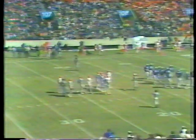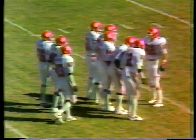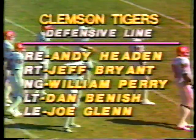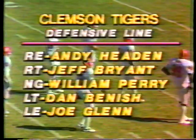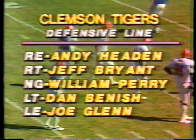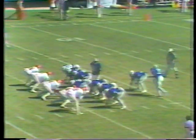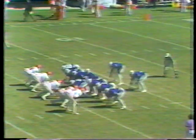As I said, Steve, they'll probably come on out and run the ball, and here they throw it right off the bat. Andy Hedden, Jeff Bryant, William Perry at 300 pounds, a freshman, Dan Benish and Joe Glenn, the front five in the odd front for the Clemson defense. Second down and 10, Kentucky.